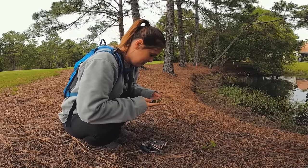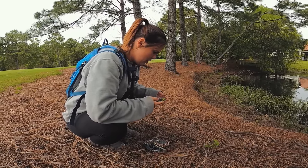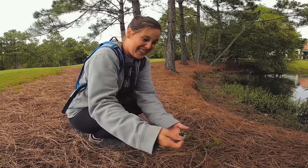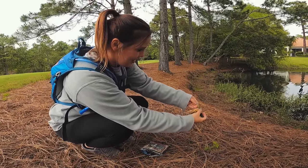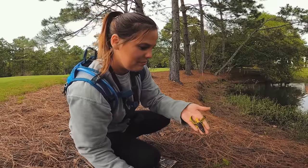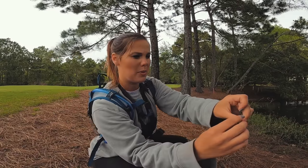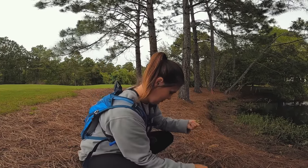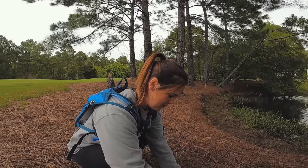Wait a sec. Did they give me some discontinued bait to look at? It's like a malfunction right there. It's like a crawfish beetle. And this is supposed to be its claws, but it messed up. We're gonna try this one, I think.